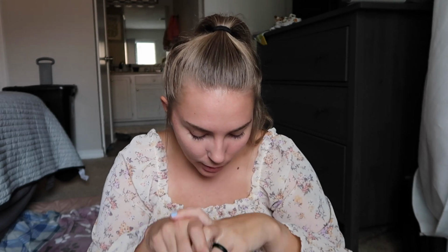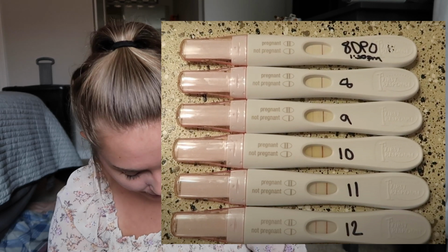So later on that day, I took an 8 DPO test with the First Response, and yeah, you guys saw the video, it came back positive. Then we did the line progression, which you guys can also see in my 4-week update video. I also talk about the 2-week wait, so you guys can see the line progression there. I'll insert a picture of the line progression right here.